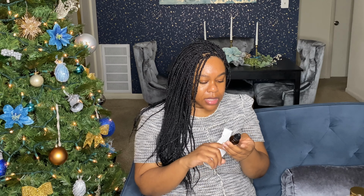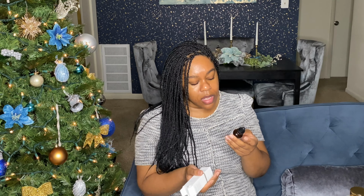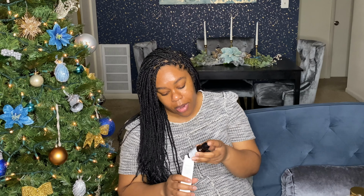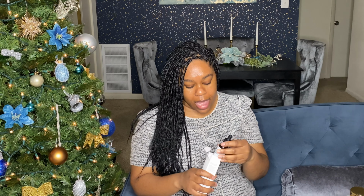But the product says that its intention is to reduce the appearance of eye contour, pigmentation, and puffiness. So I'm definitely excited to try this. I will probably do a review after I've had the chance to use it a few times to see if I've noticed the difference. The other product from The Ordinary is the AHA and BHA peeling solution.